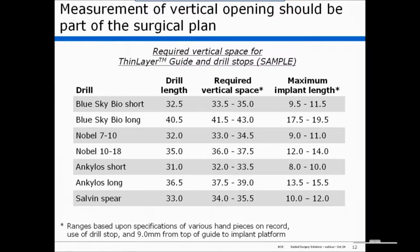So this is a chart which we have constructed, and it's just a small sample of our database, where we can tell you, if you tell us, in order to use our system, we need you to give us the specs on your handpiece. And we'll measure the handpiece, we'll measure the insertion of the drill into the handpiece, and know precisely the vertical space needed for a given handpiece and a given drill.